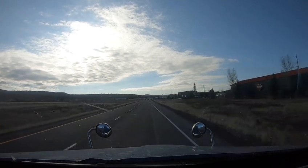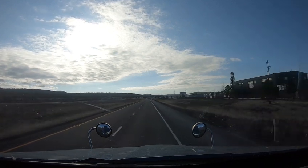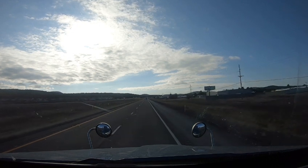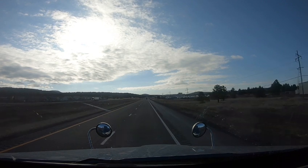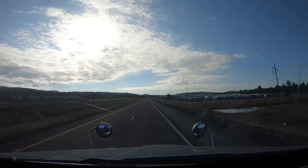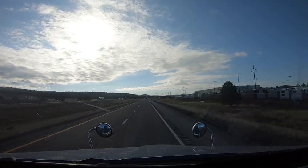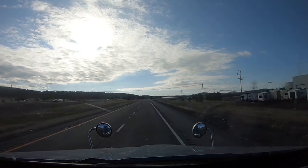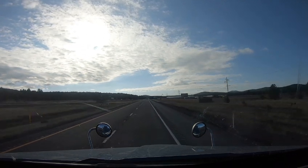We're gonna stop a little bit before Gallup, so probably around Tucumcari we're going to stop for our next load check. Got the clouds coming in a little bit because of the mountains, but other than that we're rolling good. Entering Coconino National Forest.